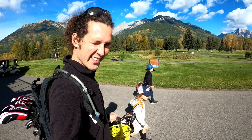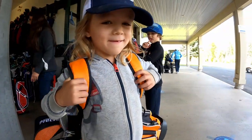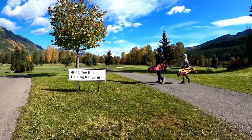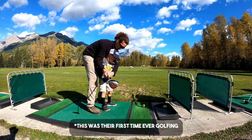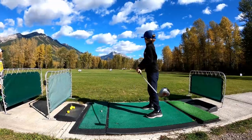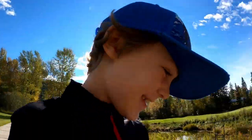Here we are, Fernie Golf Club. Beautiful morning to go golfing with the boys. Get that hair out of the way. There you go, dude. There's your golf clubs. Okay, you bend your arms up here a little bit, and when you come down, just look. Nice one. August, how do you find golfing? It's fun.